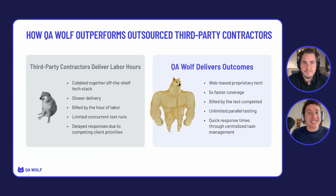Yeah, so QA Wolf takes testing off of our customers' plate so they can focus on building a better product. By having outcome driven QA, by selling these outcomes with our AI enhanced test creation, the unlimited parallel tests, and centralized task management, we empower engineering teams to release faster, reduce their bugs, and have reliable coverage.